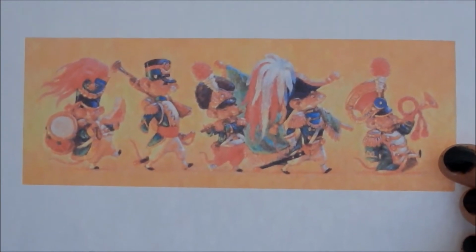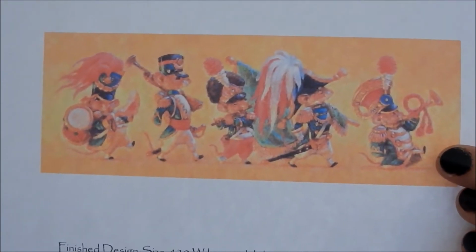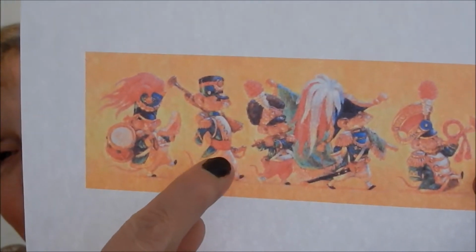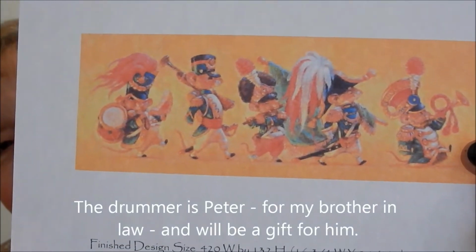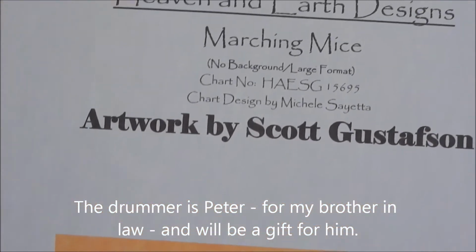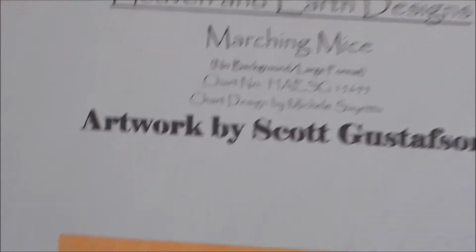But I'm not going to stitch this whole thing at once. The first thing I'm going to stitch is this little mouse all by himself. And then I may stitch these 2 together. And then I may stitch this one. And then finally this one. I just think that they're adorable. Now this is a no background. So there's no background on this.